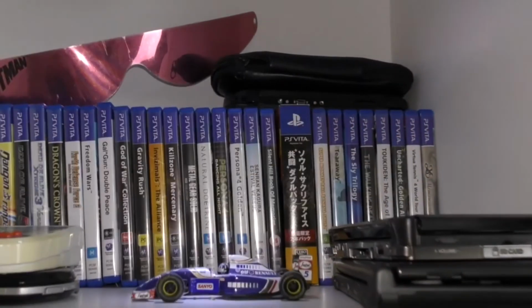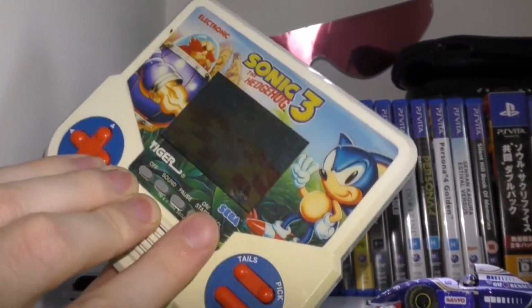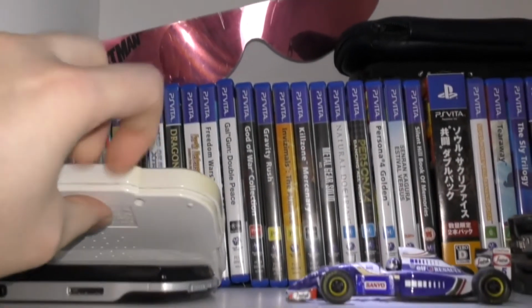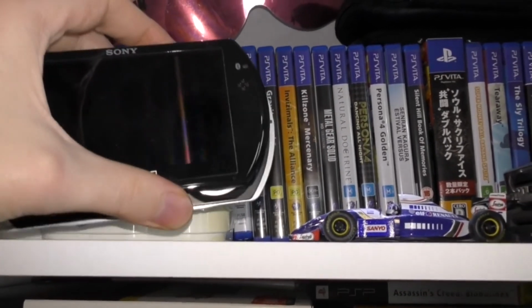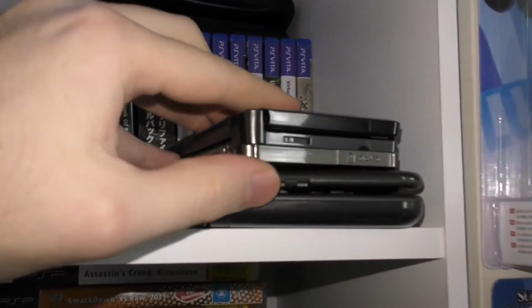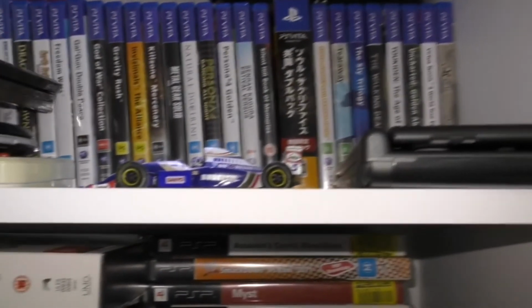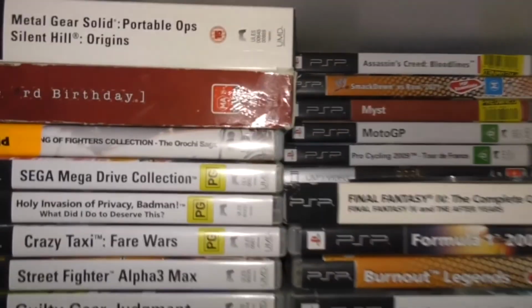This is my PlayStation Vita collection. I have Sonic 3. I think that's the Tiger games. This one is the PSP Go, which is pretty bad. Right here is the 3DS, this older, smaller model. If I just carefully stack in there. And this is the XL, that's the new model with the analog stick, which is bad.